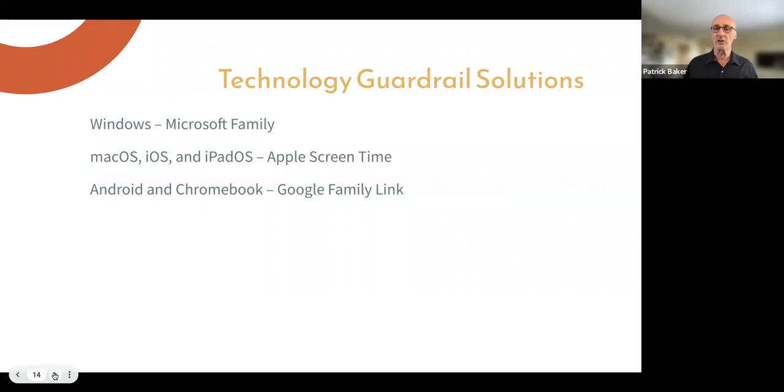As far as technology guardrail solutions are concerned on the various platforms, in the Windows world, there is the Microsoft Family product, where essentially you can go in, you can create different users. Essentially, you can create user accounts for what they would call a child account. But in fact, what you're doing is just creating accounts that you, as an administrator on the computer, have some control over in terms of the things that they can and cannot do or access.